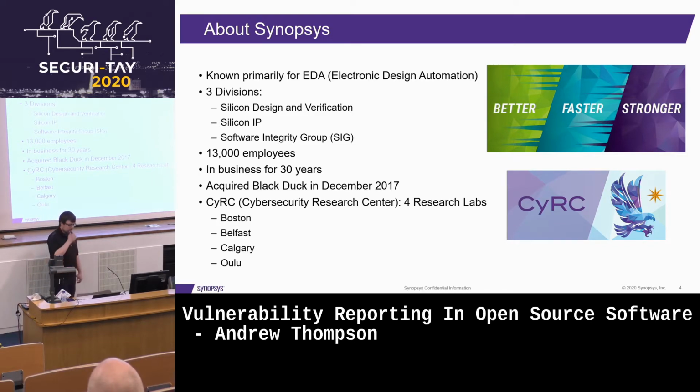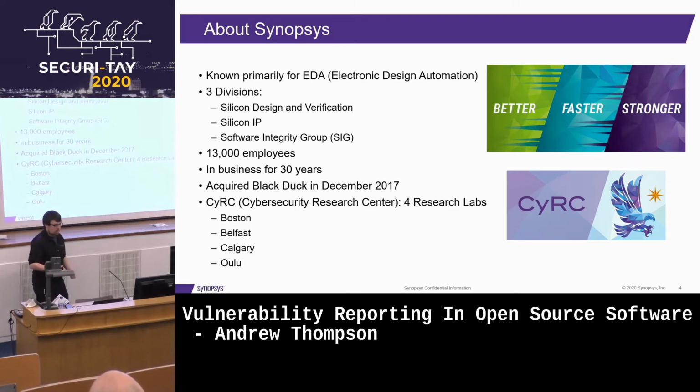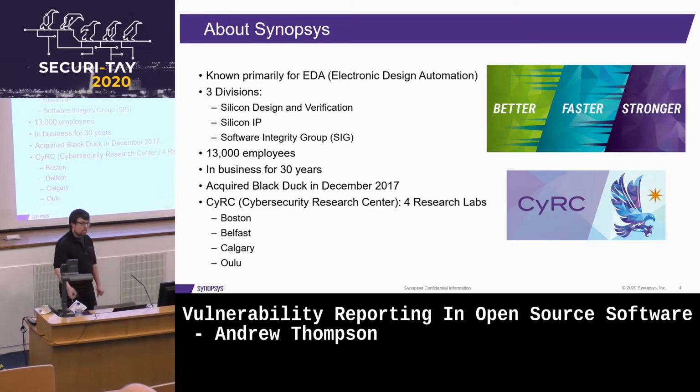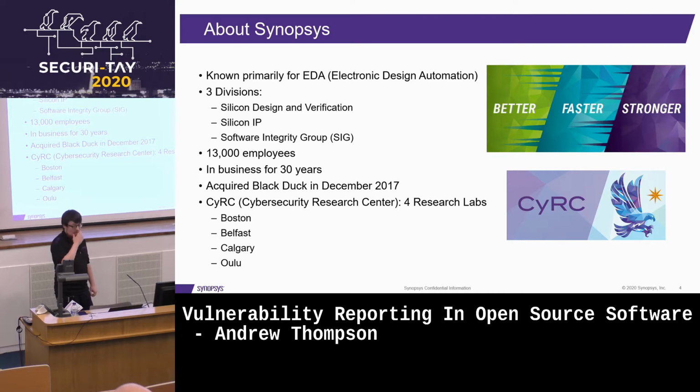because Synopsys, at least in Northern Ireland, are not super well known in the security space. They're known mainly as an EDA company, so electronic design automation, building the kind of software that engineers would use to test and design chips and PCBs, things like that. So the company is split into 3 divisions. We've got the Silicon Design Verification, Silicon IP, and then the Software Integrity Group that I mentioned before. We've got around 13,000 employees worldwide, and the company has been going for 30 years, which in the tech industry is a long, long time.